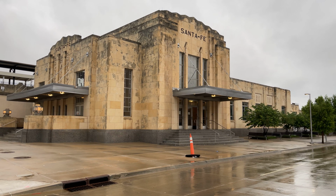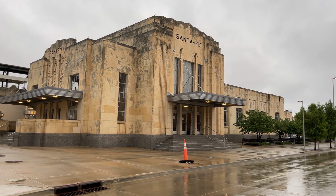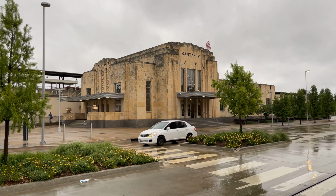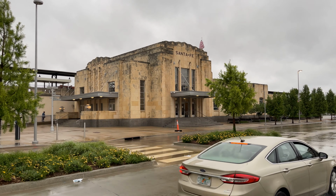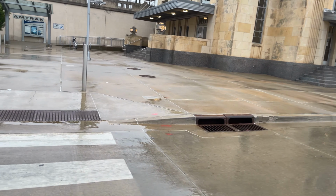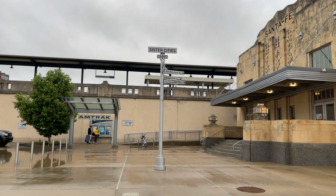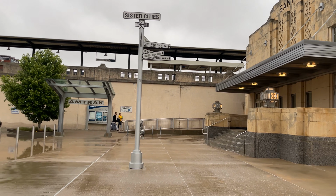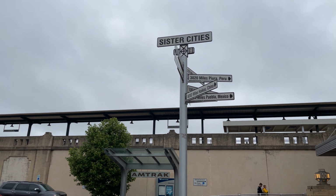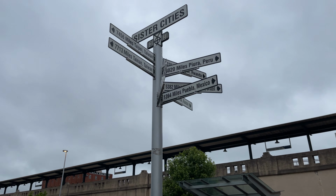OKC's Santa Fe Depot was built back in 1934 and was served by Santa Fe's Texas Chief and Kansas Cityan, a service that was discontinued in 1968. When Amtrak took over in 1971, the Texas Chief was rebranded as the Lonestar and ran until Amtrak ended the service in 1979. Santa Fe Depot then sat dormant for 20 years, falling into a state of disrepair. In 1998, the station was renovated by Jim Brewer, and soon after, an agreement with Amtrak was reached to use the station as the northern terminus for the new Heartland Flyer service from Fort Worth.